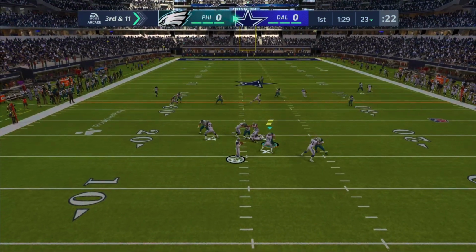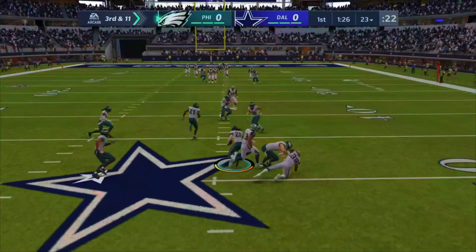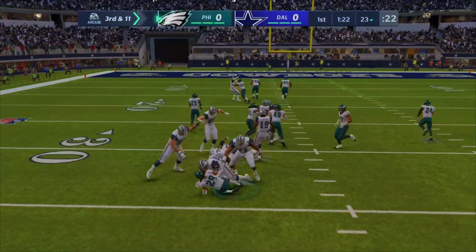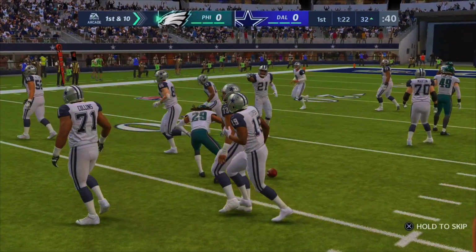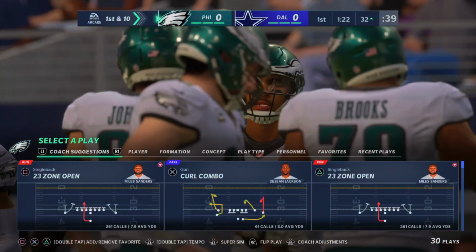Out of the gun, here's Prescott. But the ball's tipped and intercepted. Picked off by Avonte Maddox. And he'll get this back to the 32-yard line. Intercepted by the Eagles. Let's go! Come on! They'll take over 1st and 10 at the 32.